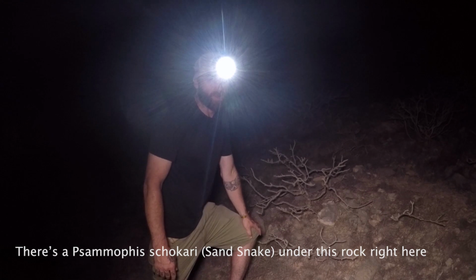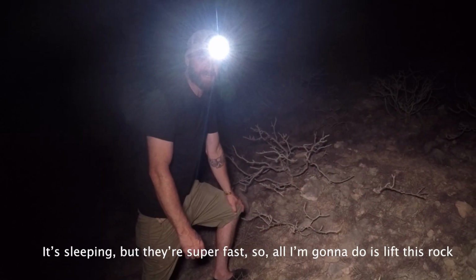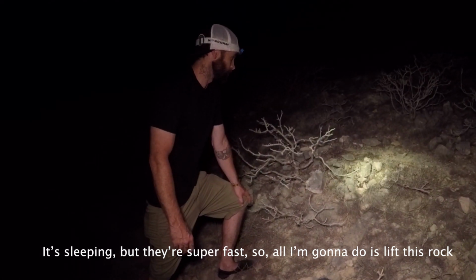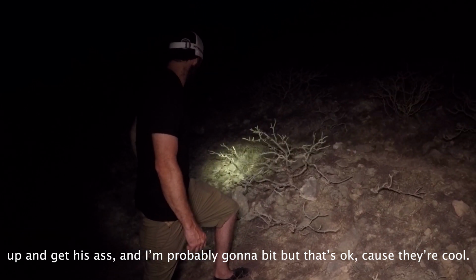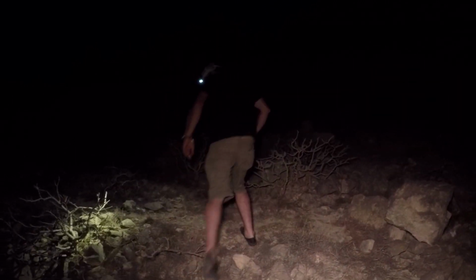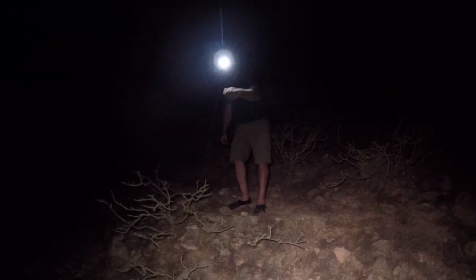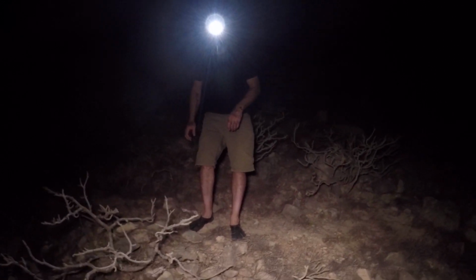It's probably Psammophis schokari, which is underneath this rock right here. He's sleeping. They're super fast. So all I'm gonna do is lift this rock up and get him. And I'm probably gonna get bit, but it's okay. It's gonna be cool to see him. Come up here a little bit. Right here?